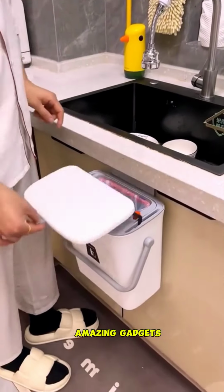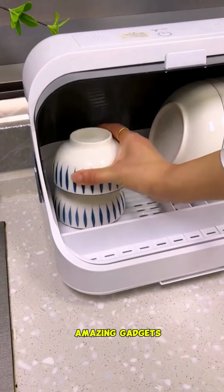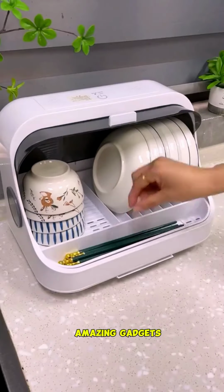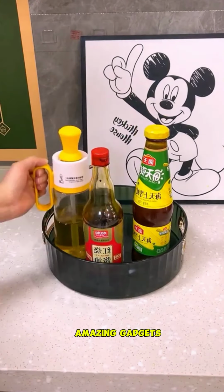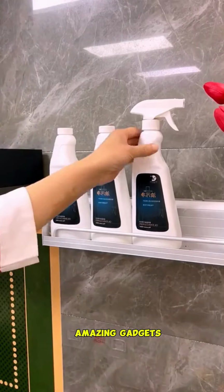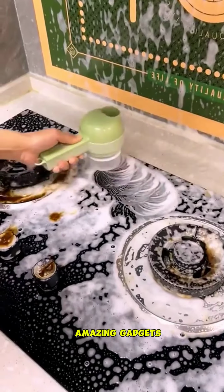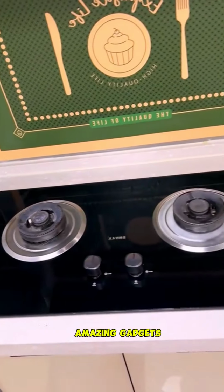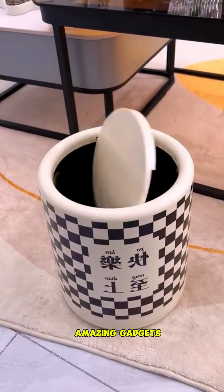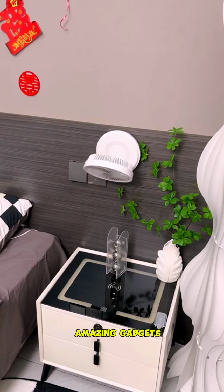This is a filter you can use for the sink. It's really helpful. This is an electric brush you can use for cleaning your gas stove.